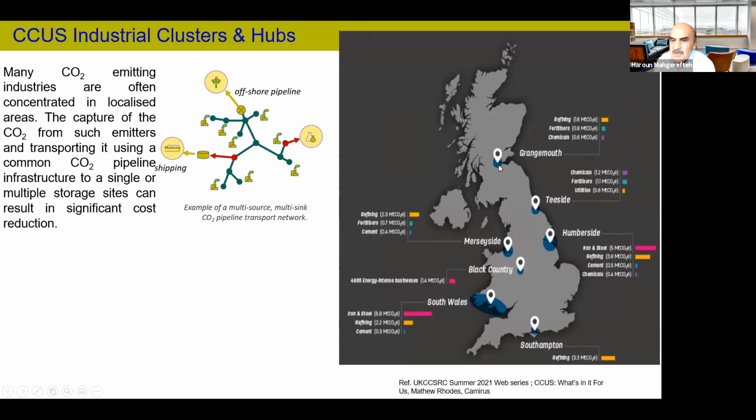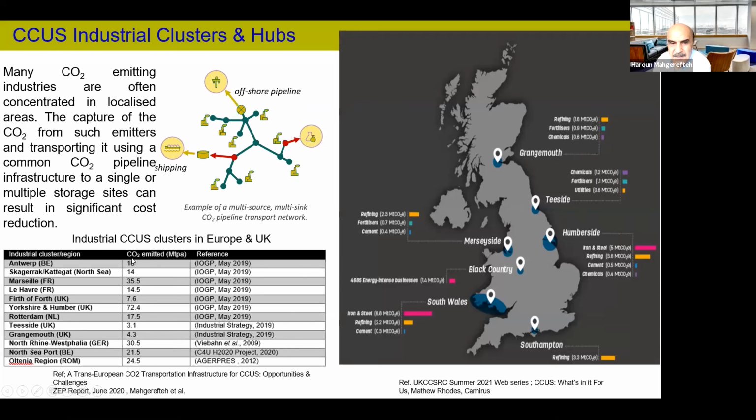And again, as it happens, the UK is in a very fortunate position because there are several industrial clusters. Here is a map of these industrial clusters close to offshore storage sites, where there are plans afoot for connecting these different clusters, different emitters, and transporting the captured CO2 for offshore storage. There are not just UK, but also several industrial clusters across Europe with huge amounts of CO2 emitted, which can be collected and transported in the form of industrial clusters for storage.